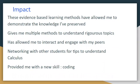For me, these evidence based learning methods have allowed me to demonstrate the knowledge in different ways that I've observed. It gives me multiple methods to understand rigorous topics in calculus. It has also allowed me to interact and engage with my peers better. And it also allows me to network with other students for tips to understand calculus. And also, it gave me another skill with coding and programming.